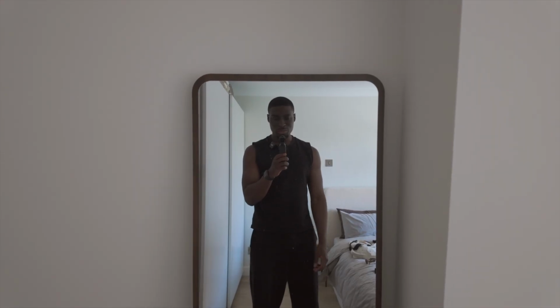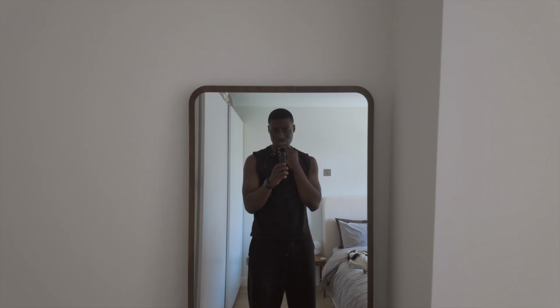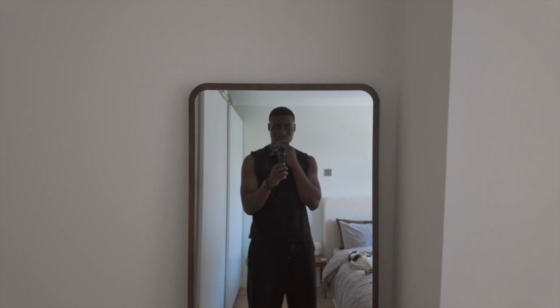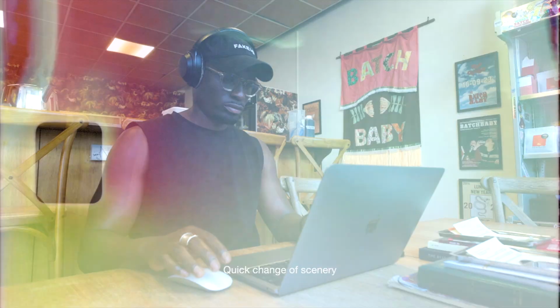This is one that we picked up on Amazon. I don't actually know what it's called. My girlfriend found it. I think it came in around £80, maybe 70. So yeah, that's as much information as I have.